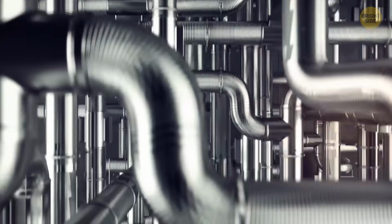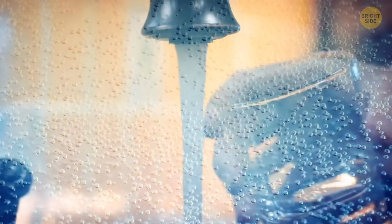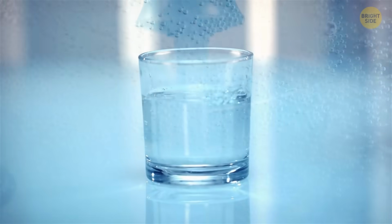too soon. When water travels up your pipes with too much pressure, it needs to release some of that gas. Next time you see cloudy water, tell it to take a deep breath and let it all out.